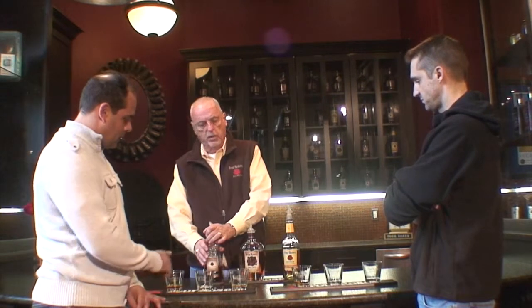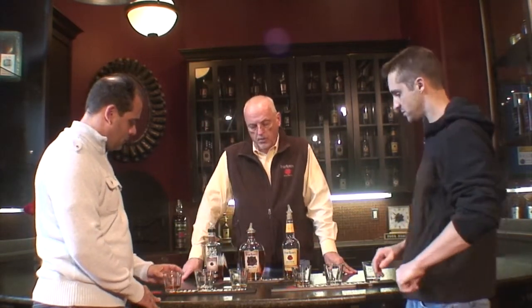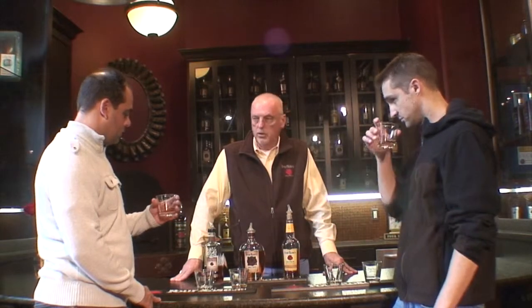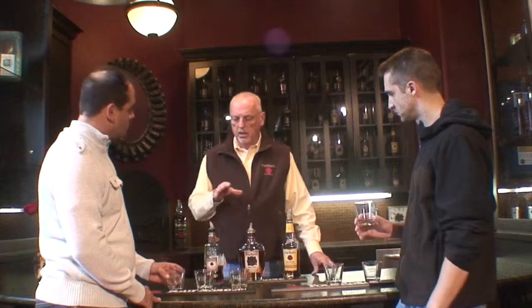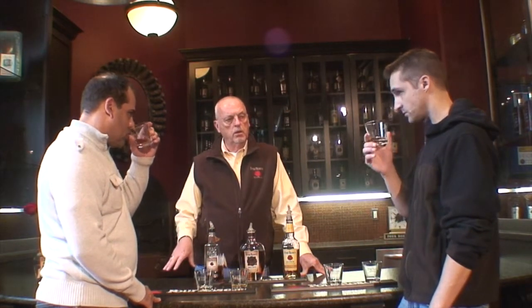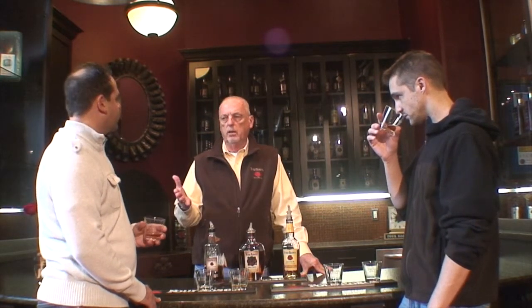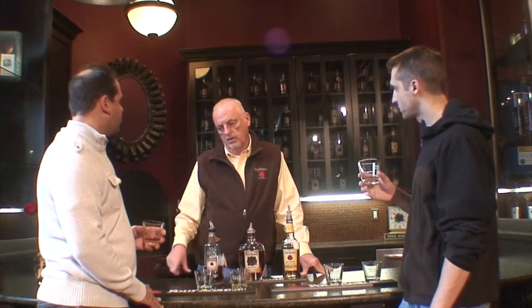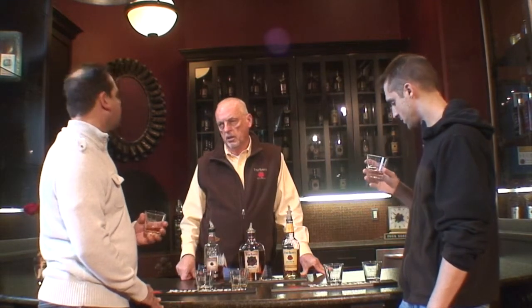So that's our recipe with 60% corn, 35% rye. Both mash bills, as we discussed, use 5% malted barley. But smell it, taste it, that's our single barrel bourbon, bottled at 100 proof. It's a 35% rye mash bill, and to balance and complement that high rye, we use one of our yeasts that generates this very light and delicate fruitiness.